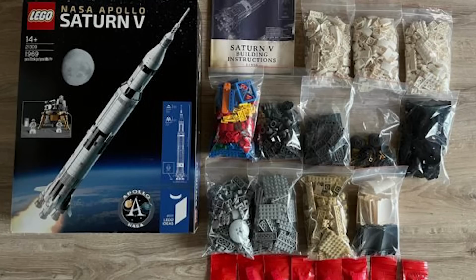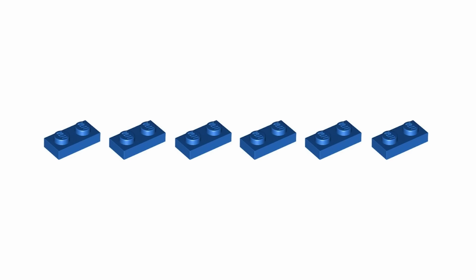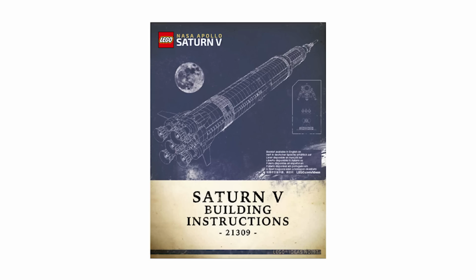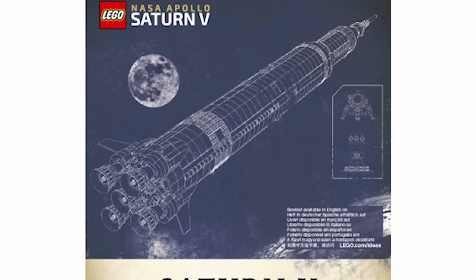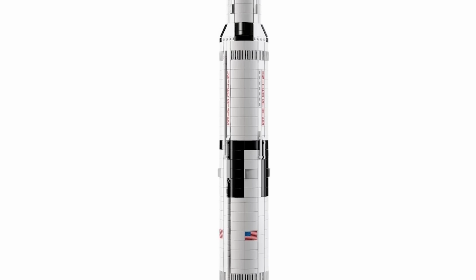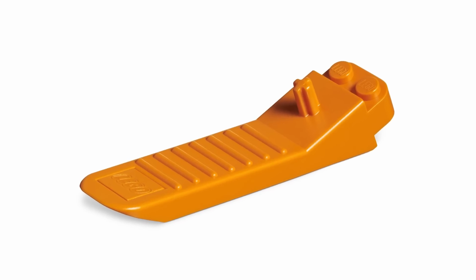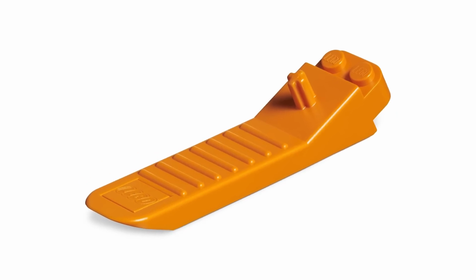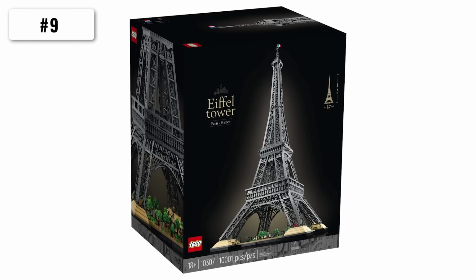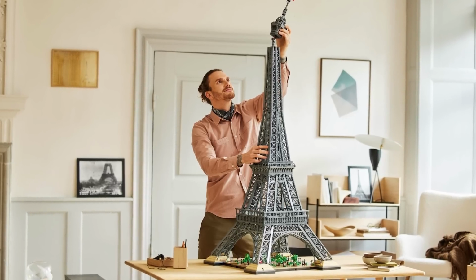What are the odds? Dropping just a handful of pieces was actually incredibly simple. They just swapped out 6 1x2 plates for 2 1x6s. One final issue came up when the designers were generating the instructions, as the inventory counted only 1,968 pieces. However, after some research, they found that the instructions had not taken into account the brick separator that would be included, bringing the total up to 1,969. Nice.